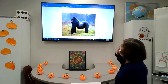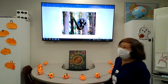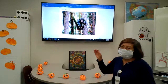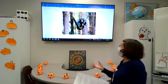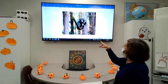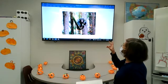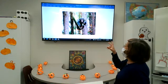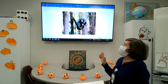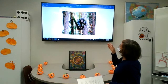Okay, and let's see, do we still have more? I don't remember. Oh, we still have more. Okay, so chimpanzee. When I hear the name chimpanzee, I imagine it might be big, right? But no, they're not really big. And this one likes to live in the tree. Most monkeys like to live in the trees, right? And this one lives in the tree most of the time. This one, black, looks scary to me, right? The other monkeys look cute. This last one is the chimpanzee.